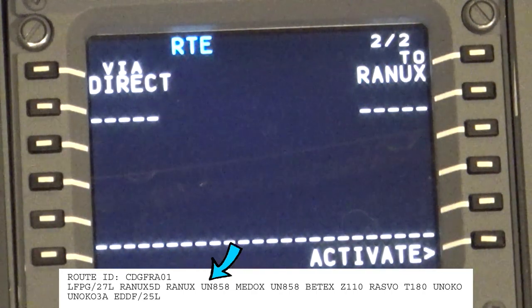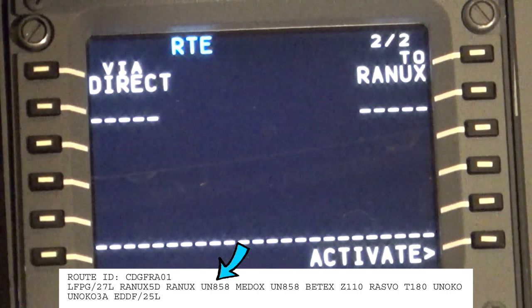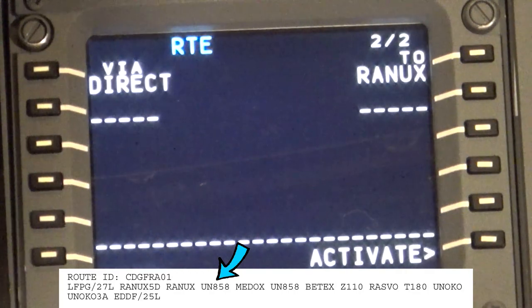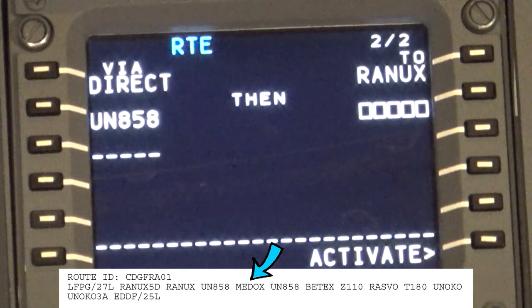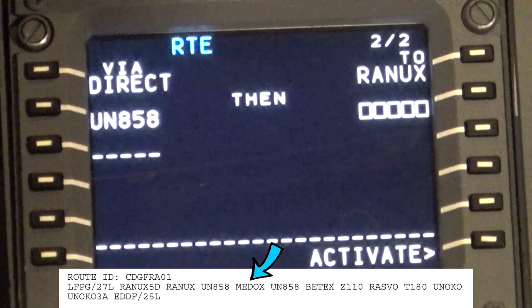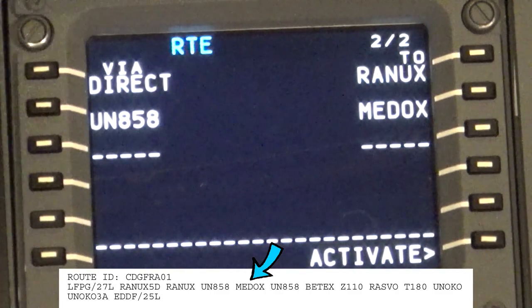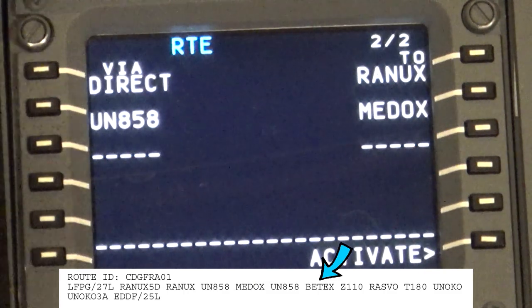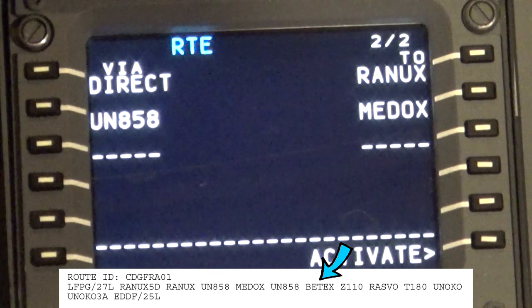And then we take the Uniform November 858. So Uniform November 858. And that will take us to MEDOX. MEDOX. Then we go to BETEX. So BETEX.